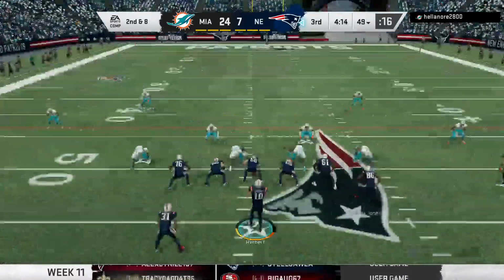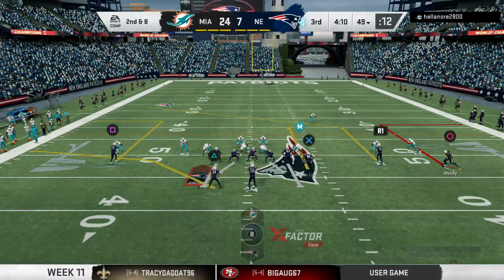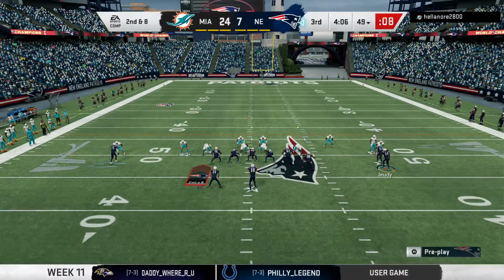The last run good for 2. Here's 2nd and 8. Get in the weight room. Yep. Mike 28. You're not ready.